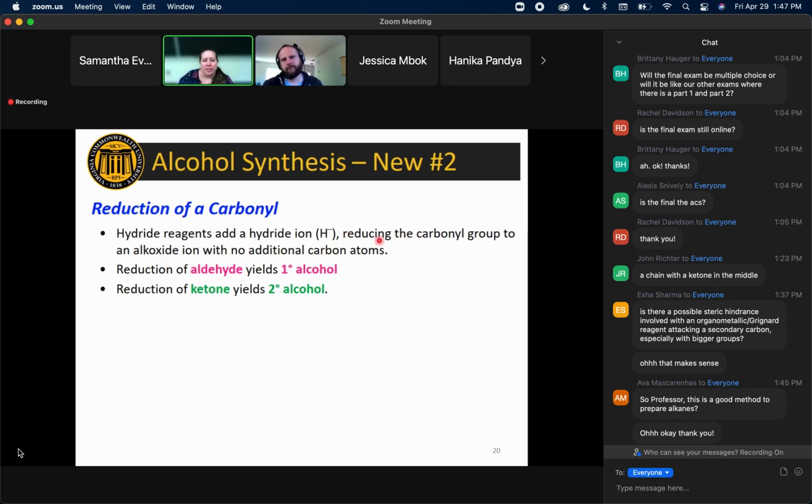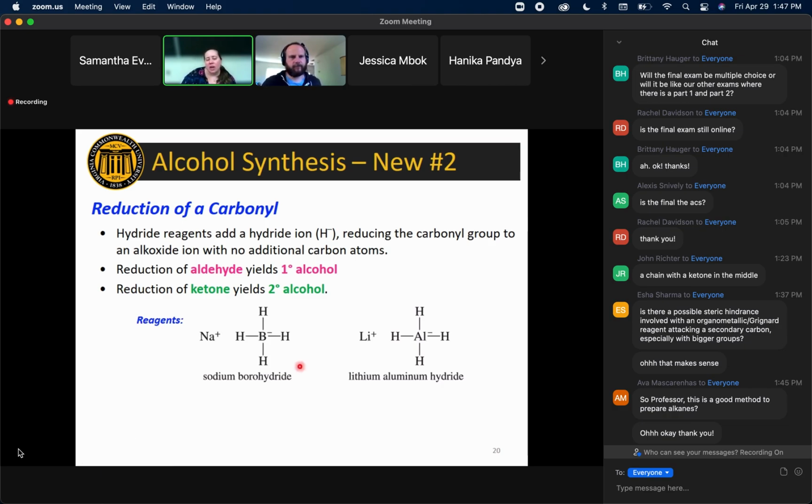Just a reminder that a reduction involves a gain of electrons. So our carbonyl group is getting reduced, which means it's gaining electrons, and those electrons that it's gaining are coming from this hydride reagent. If we have an aldehyde and we reduce it, we're going to get a primary alcohol. If we have a ketone and reduce it, we're going to get a secondary alcohol. We'll see some examples of this, but first, I want to introduce the reagents to you guys.